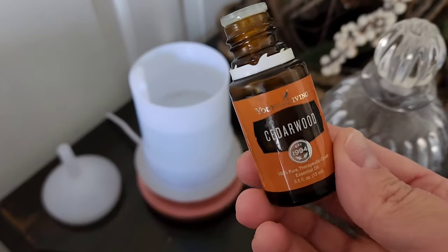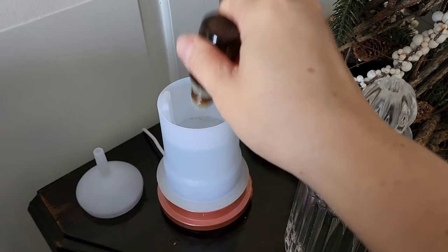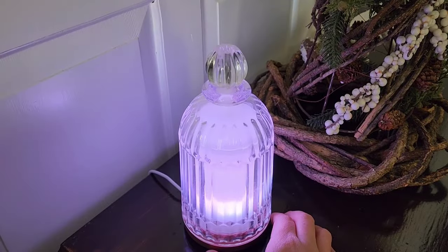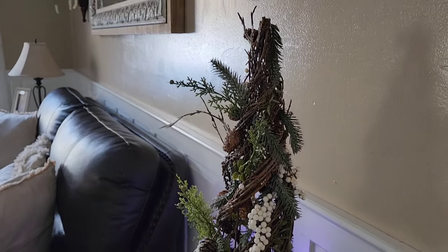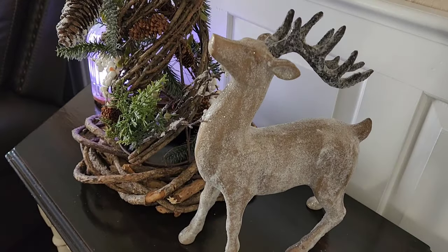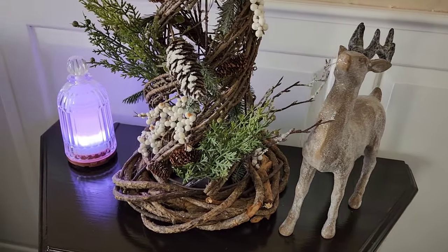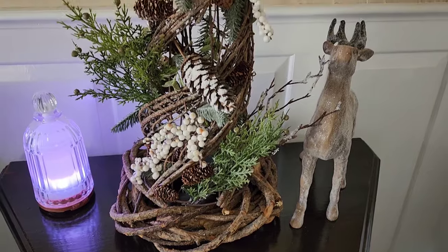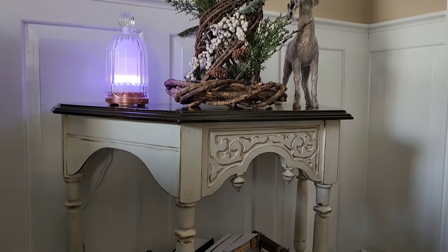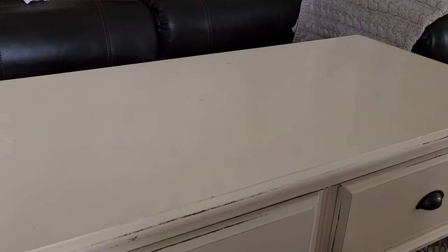And then, of course, to keep my home smelling nice and fresh, I like to keep my diffuser going. Here I'm adding cedar wood, cinnamon, and cloves to my diffuser, and it's just the perfect winter blend. These items are from Hobby Lobby, and I will link the diffuser for you guys. And then here at the bottom, I just keep a basket of books for some reading.